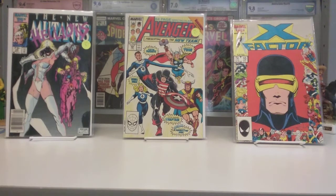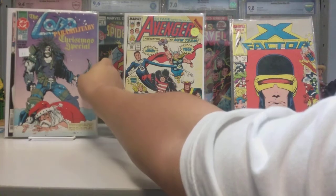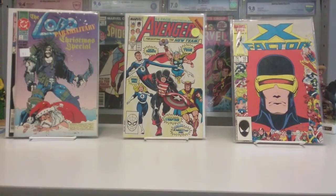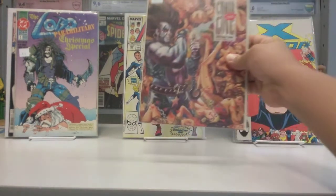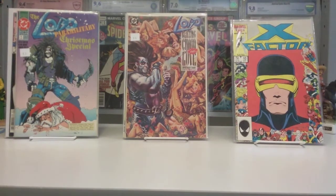Oh, you know what? I thought I had these broken up by vendors. These 2 books I got for half price. $2.50 for that one. That's Lobo Paramilitary Christmas Special and Lobo Blazing Chain of Love. I got this one for $2. They were in pretty good shape, so picked them up. I like Lobo, the main man.